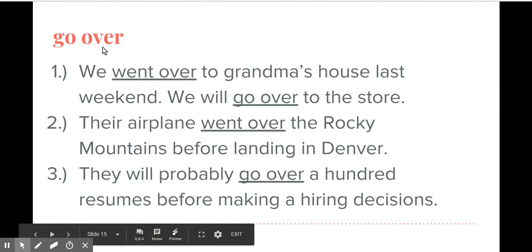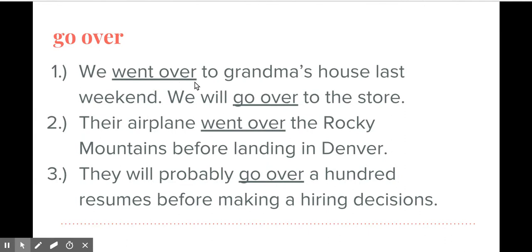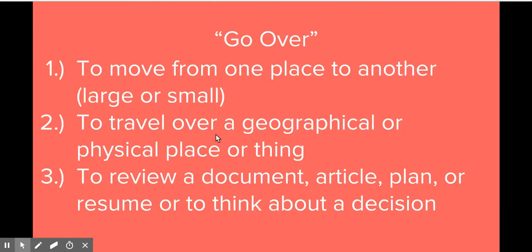Example sentences for go over. We went over to Grandma's house last weekend. We will go over to the store. And in number one, that means to travel. Number 2: Their airplane went over the Rocky Mountains before landing in Denver. This means to travel, but in a way that you're physically over something else, just like to travel over a geographical or physical place or thing.